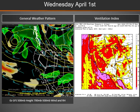On Wednesday, that ridge of high pressure starts to move into the west coast, so we will see drier conditions, sunnier skies, and lighter winds, so we will see the ventilation index drastically decline, so more poor dispersion across the region on Wednesday, but temperatures will be warming above normal.